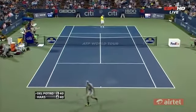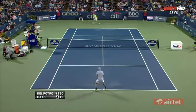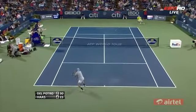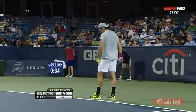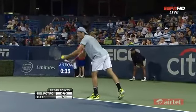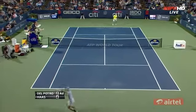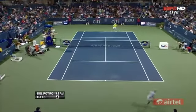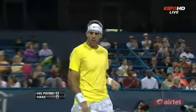And you can see there, second finger, isn't it? Just a bit of a blister maybe or something. Beautiful. Love the way he just holds his ground on that last backhand. Awesome. 1-3, break points to Del Potro. Seriously heavyweight hitting from Juan Martin Del Potro.